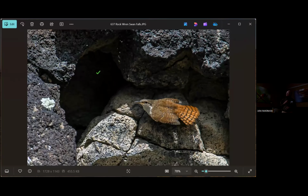This is some of that basalt. It may even be a melon gravel that rolled there. I'm not sure, but it's cracked and all fractured. And the bird obviously had some interest in that cavity.